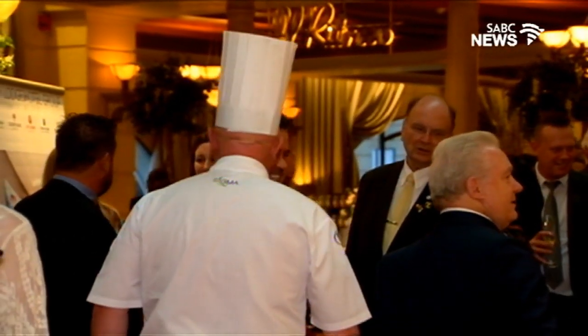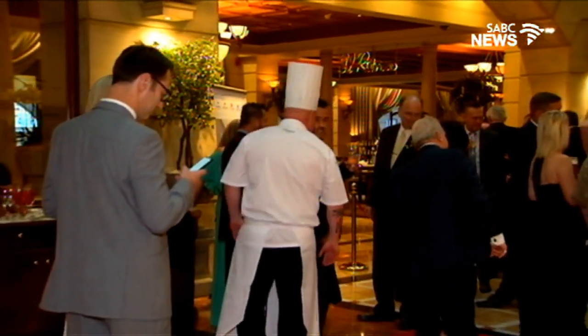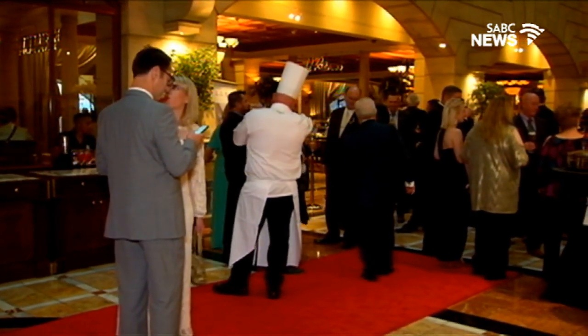The Michelangelo Hotel in Sandton set the stage for a rather unique Olympic pre-event. Yes, Olympic. Tonight is our gala dinner. It's basically our send-off dinner for the South African culinary national team. We are going to the Culinary Olympics in 2 weeks' time, and it's our last practice.